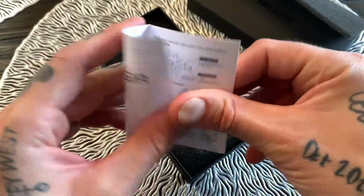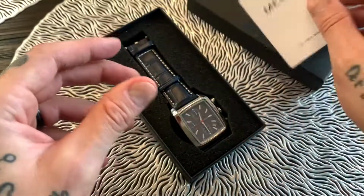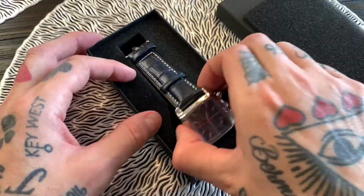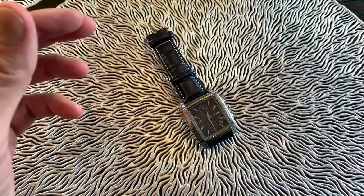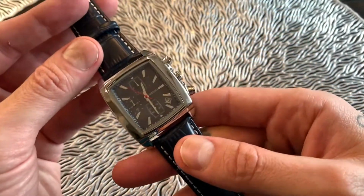Now, first of all, it comes with an instruction booklet, all of the instructions here for the watch. It comes in this black case which is foam lined to protect the watch during transit. Again, this is not going to be a full review, it's simply going to be an unboxing and an initial look at what we got for our money.